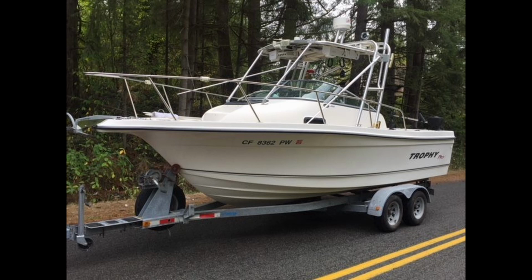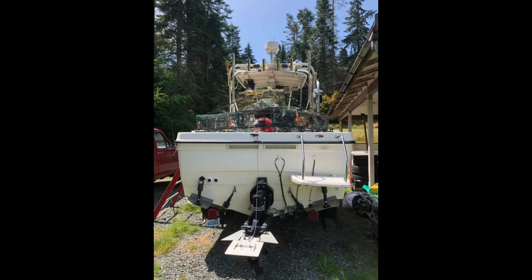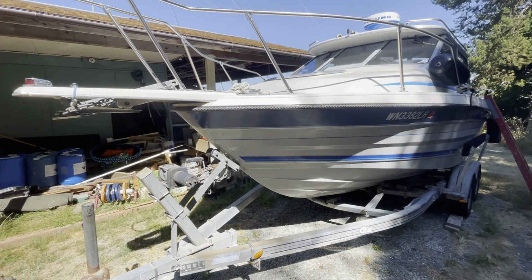I had a Diesel Trophy Pro boat previously last year. It was a great boat for fuel economy, and it was set up really good for sport fishing and crabbing and prawning. However, it was a cuddy cabin, and the cabin was a little bit too small for two people. I was exposed to the weather while driving, and rain and wind and waves. So I ended up selling that boat and buying this boat.